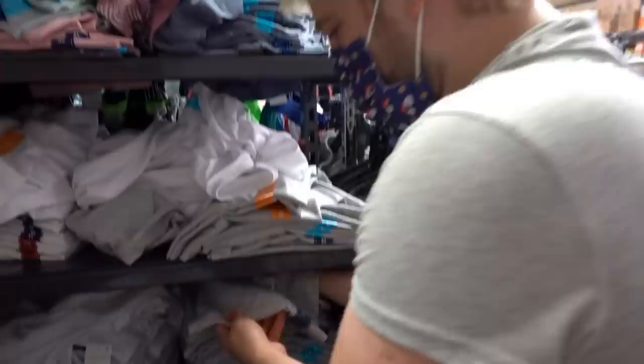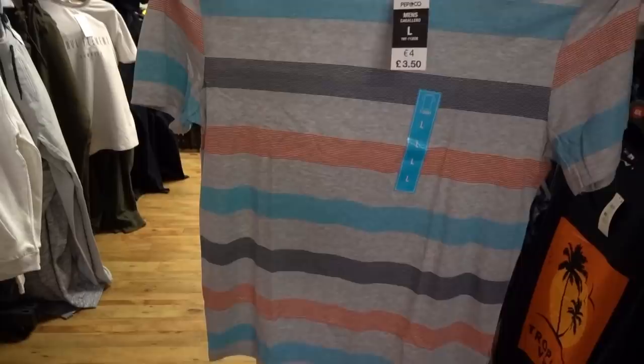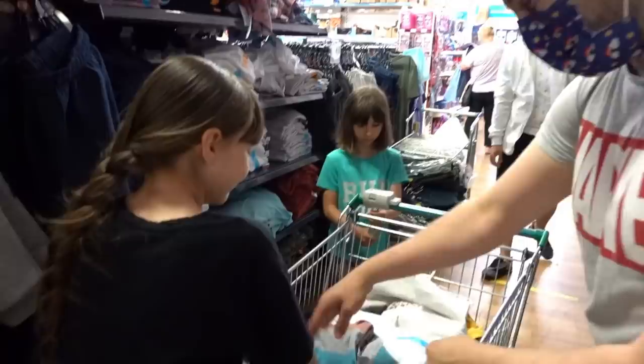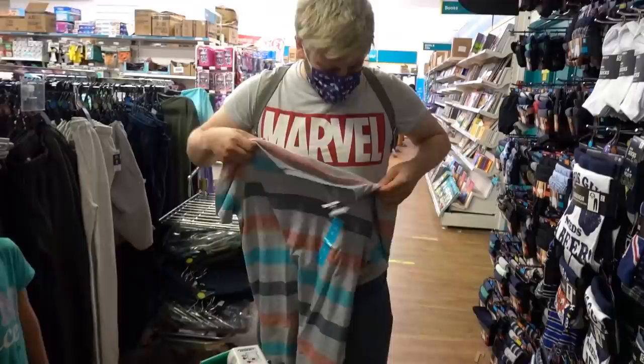Molly's just found this t-shirt, which she absolutely loves for Dad, but he says, no way will I wear it, so I think we should buy it and put it at the bottom of the trolley, so go and hide it. A few moments later. Oh no, caught red-handed. I think that would look really nice, Cal. Look at that. At least it will fit.